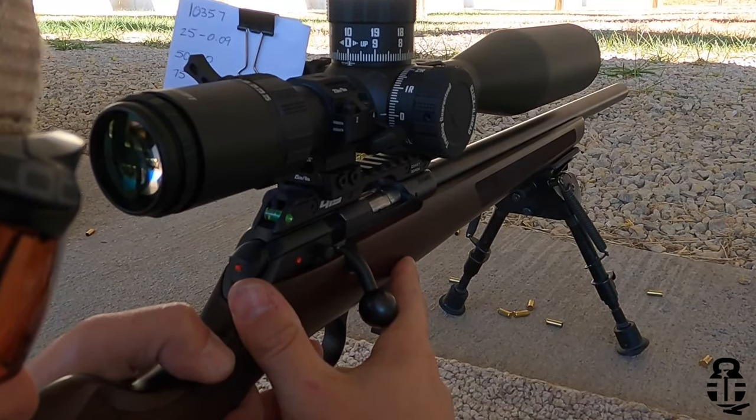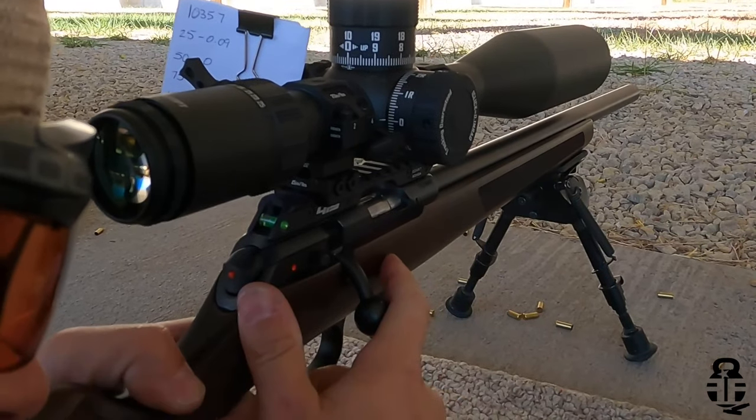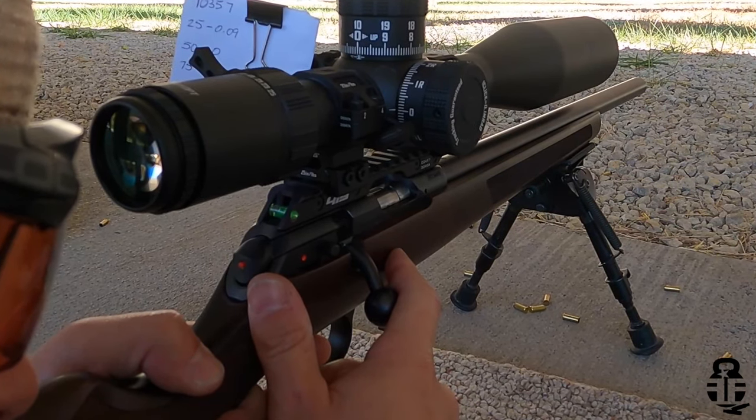You're not spending thousands upon thousands of dollars on a rifle. You're not spending hundreds of dollars on ammunition. Although there are people that do.